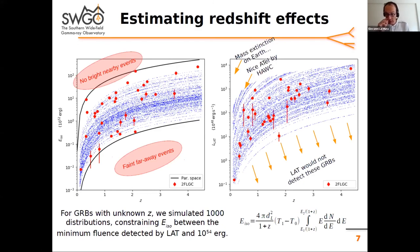So the reason to use this approach is that the simulations calibrated over the isotropic energy emission take into account all the signal which is recorded by the LAT, and therefore are not severely affected by effects of extrapolation for bursts that were covered only for a very short time of LAT signal duration.